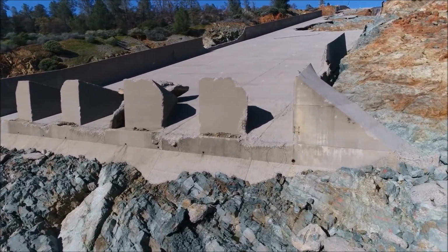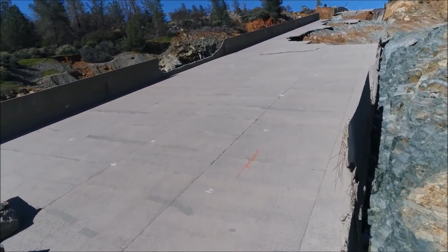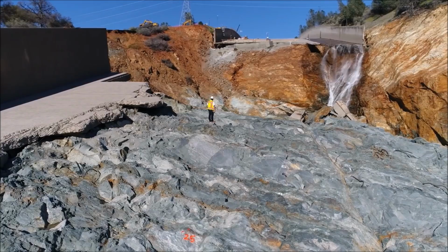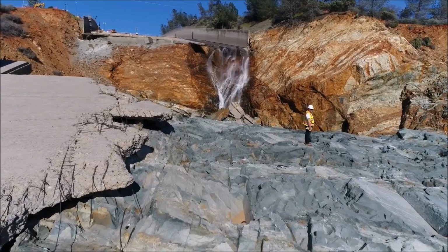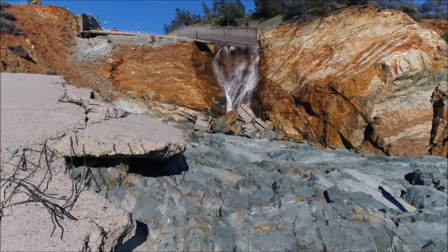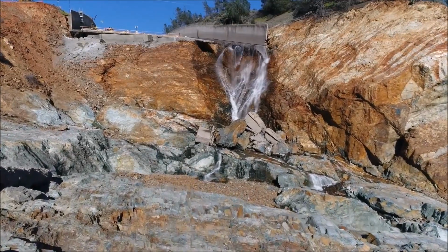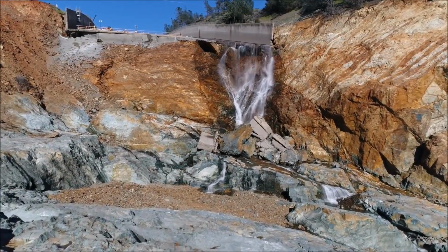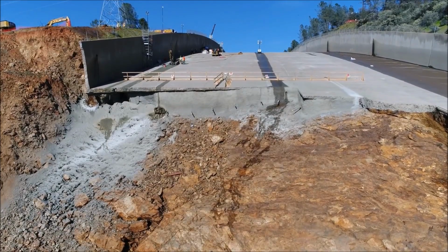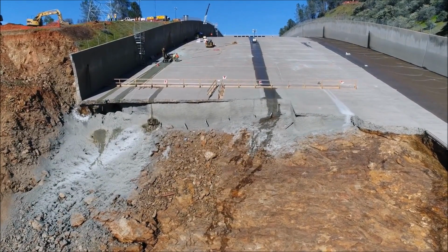Here's what's left of the lower half of the main spillway, and one of the first things they're going to do when they rebuild or repair this spillway is remove that lower half section altogether. There's another look at the plunge pool and the size and scale of it. There's your rebar. And a nice look right down into the plunge pool. Some of the repair work done on the edge of the spillway, shotcrete.